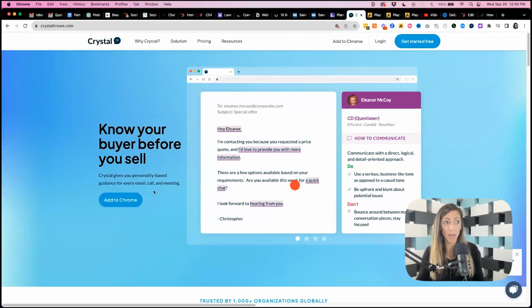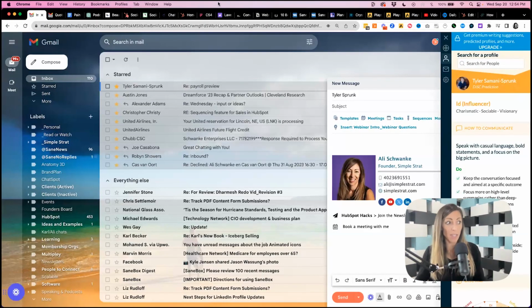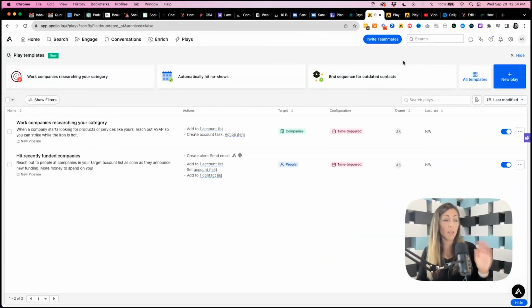Crystal Knows is the one we just talked about, where it's actually knowing the buyer before they sell. That's going to be that plugin where we talked about it being here and showing us how that person's going to interact with us. And then for Apollo, if you don't use Apollo, it's kind of like a ZoomInfo sort of tool.